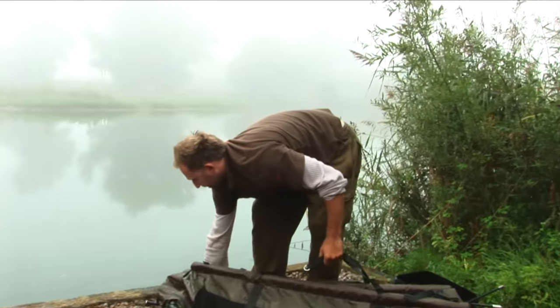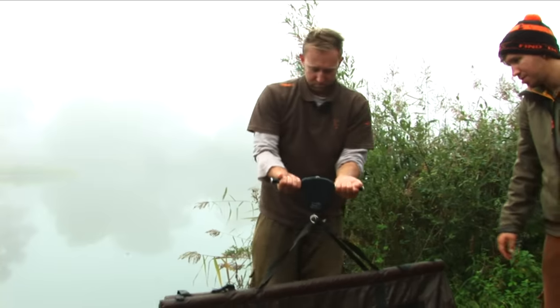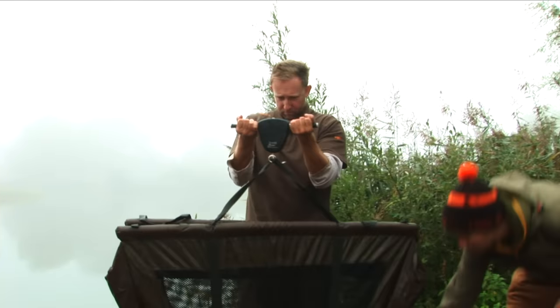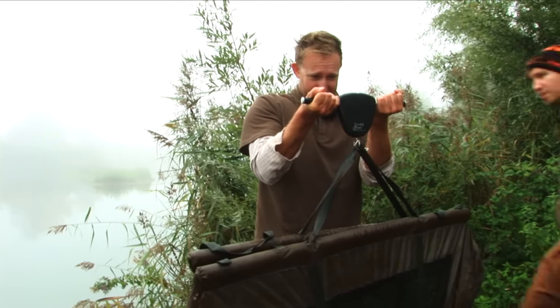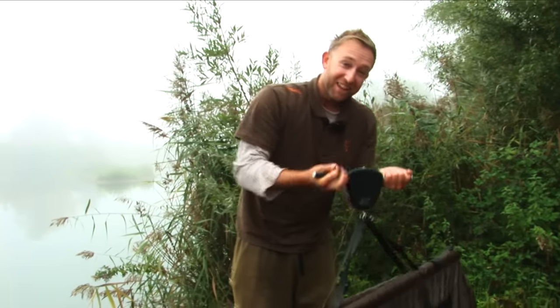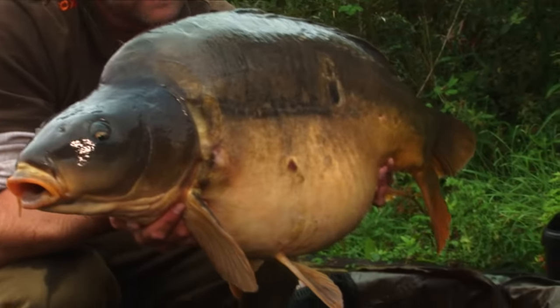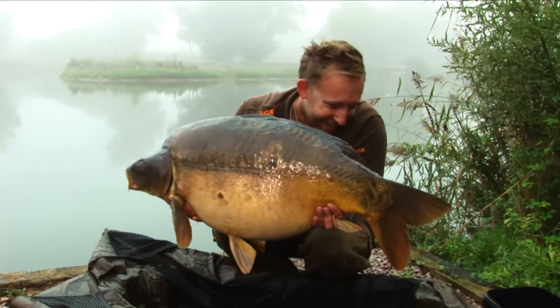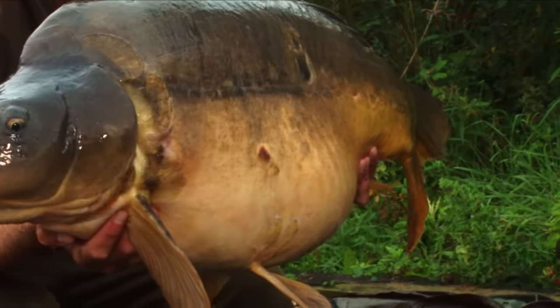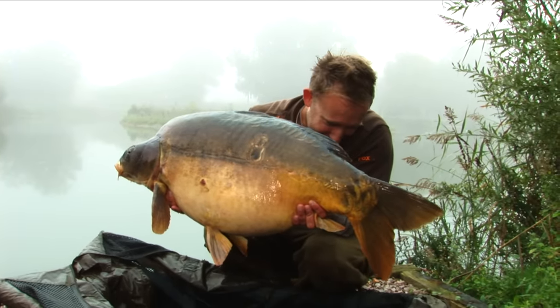Right then. Let's see what he is. Well, I wasn't far off on my guess. 37.10. That'll do. How's about that then? Look at him. Look at the shoulders on it. What a chunk.